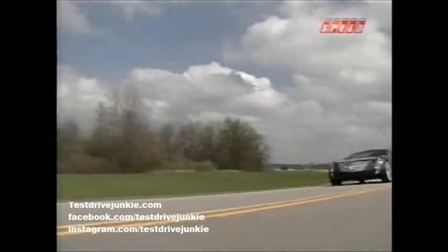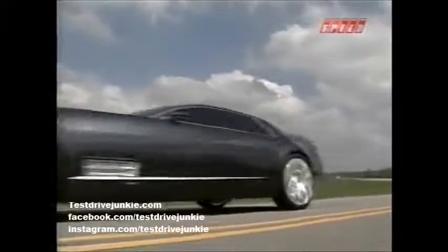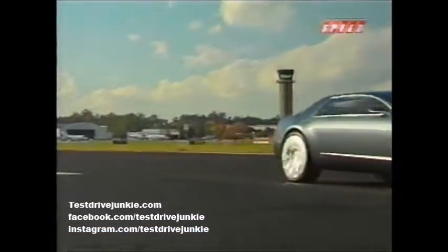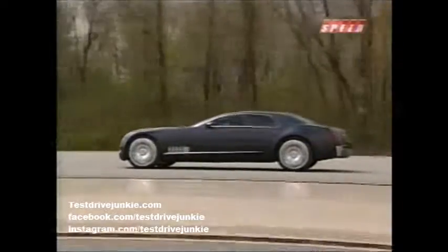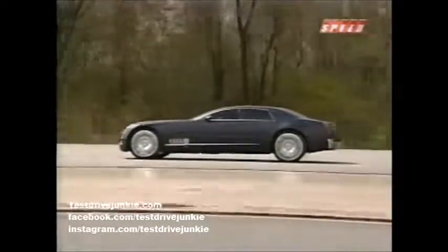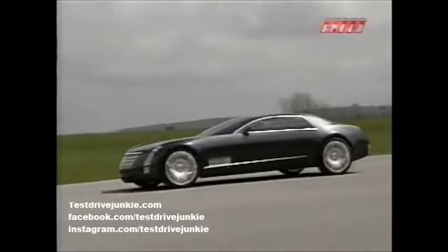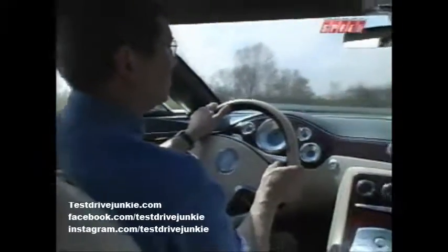While a huge displacement V16 may seem excessive today, this engine has GM's latest fuel-saving displacement on demand technology, a valve train that will appear on some 2005 models. The displacement on demand allows you to operate on any range of engine cylinders from the full 16 down to 4, thus allowing the engine to operate much more efficiently for light loads.